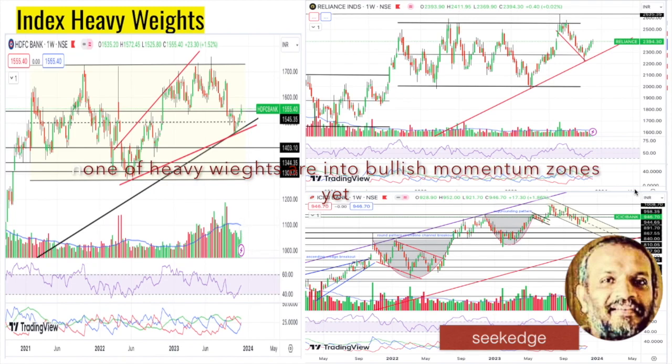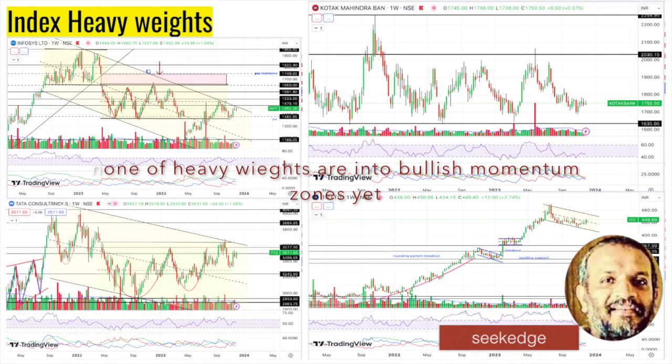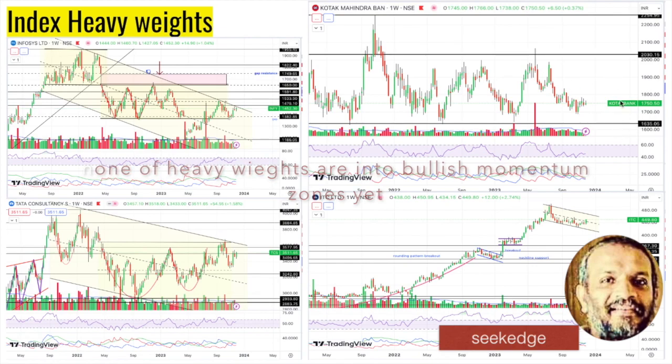So, in the medium term, all the major industry heavyweights, HDFC Bank, Reliance, and ICICI Bank, are still sideways, with no breach into the bull zones. Same in the case of Infosys and TCS, the IT stocks that contribute maximum. Both are sideways, and rising up, of course. The bank has been moving sideways, up and down. IT has picked up, but is still sideways.